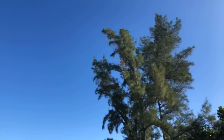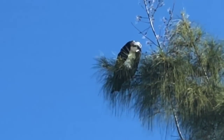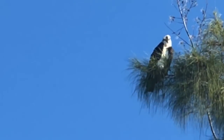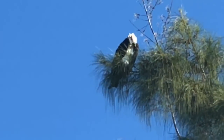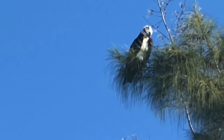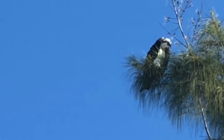Absolutely gorgeous birds. See it up there? Beautiful. That beautiful blue sky. Boy, it doesn't get much nicer than that. Look at that. Beautiful. Wish I could hold it steadier. Bird watching on a Thursday morning at Delnor-Wiggins Pass State Park in North Naples, Florida.